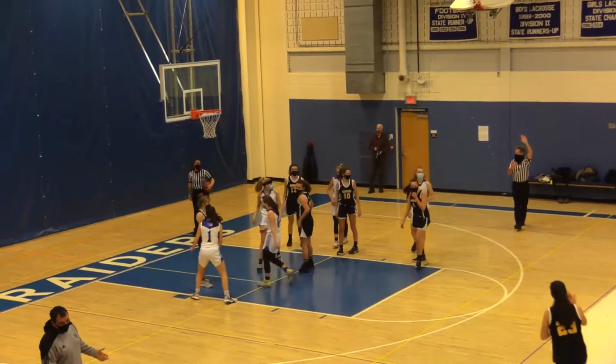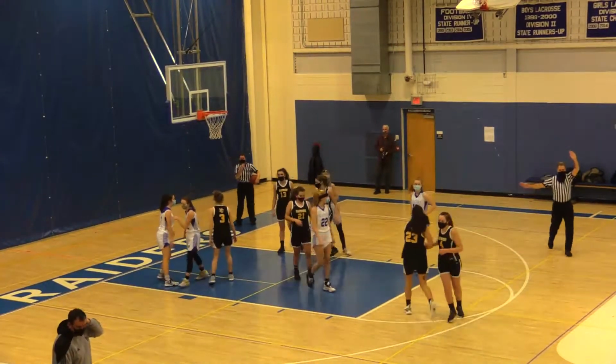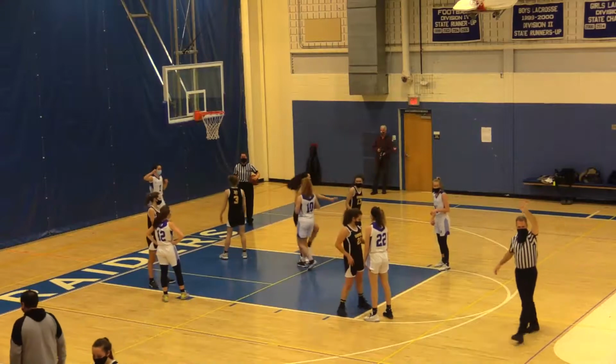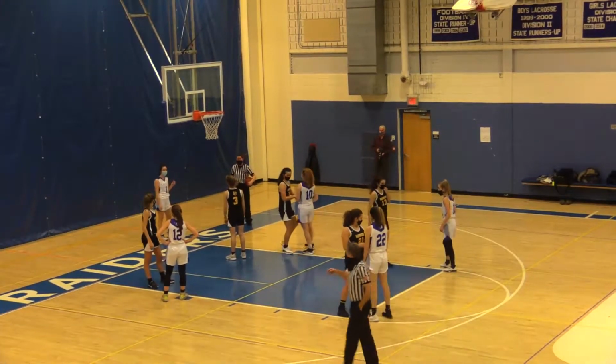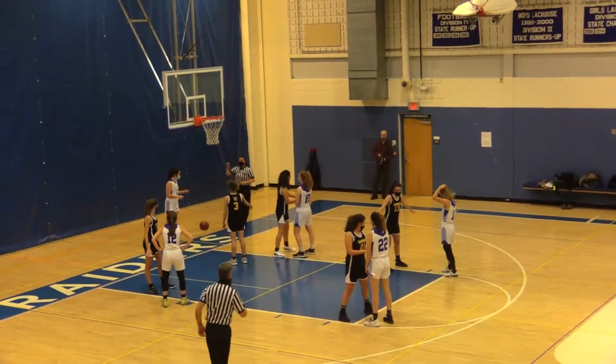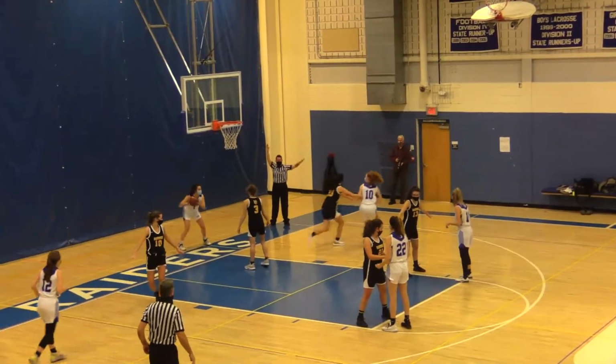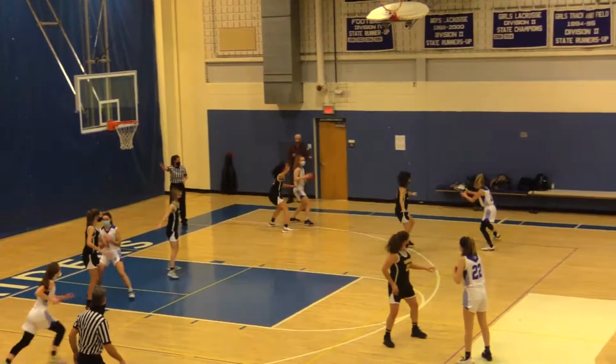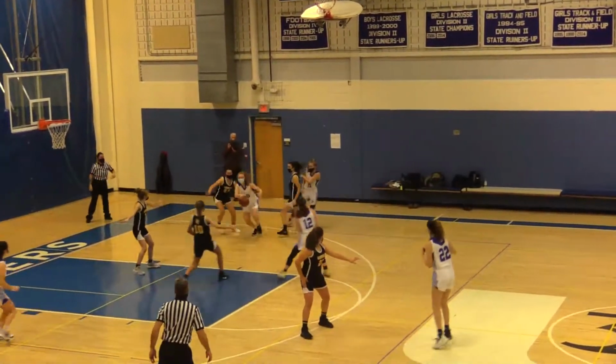If you're Harwood down on the block, you've got to get a little more body in that box out, and then you'll get that over the back call. Yeah, totally. And I think Harwood needs as many defensive stops and rebounds right now as they can get. They need all the points and possessions, as Garland now takes the inbound pass.